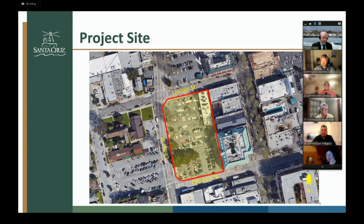The subject site is an approximately 66,921 square foot or 1.54 acre roughly rectangular area consisting of two adjacent lots located in the city's central business zone district or CBD zone district. As seen here, the site is bounded by Lincoln Street to the north, Cedar Street to the west, Cathcart Street to the south, and an alley to the east. Neighboring land uses include commercial buildings to the north, south, and east, a Calvary Episcopal Church to the west, along with commercial establishments along Pacific Avenue and Front Street.